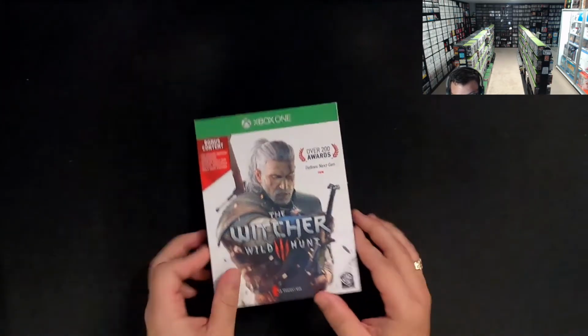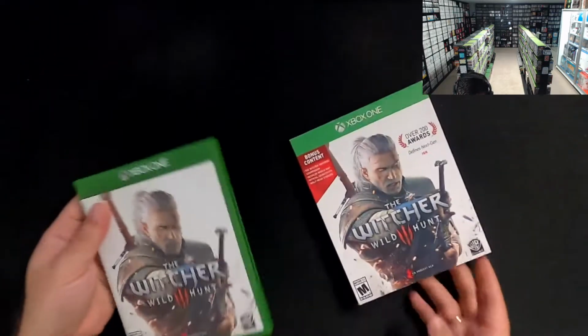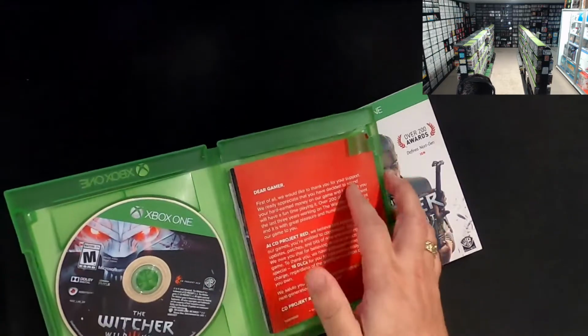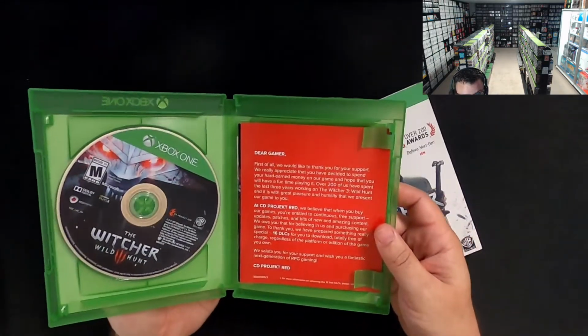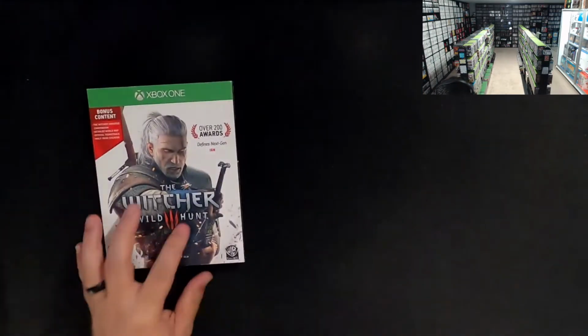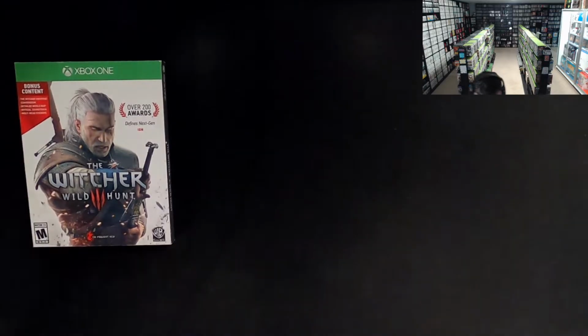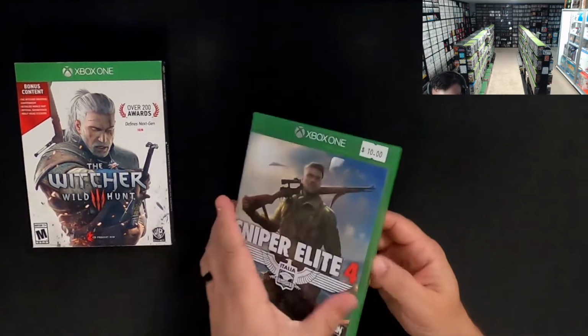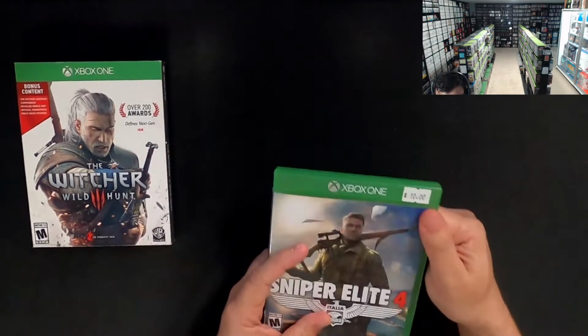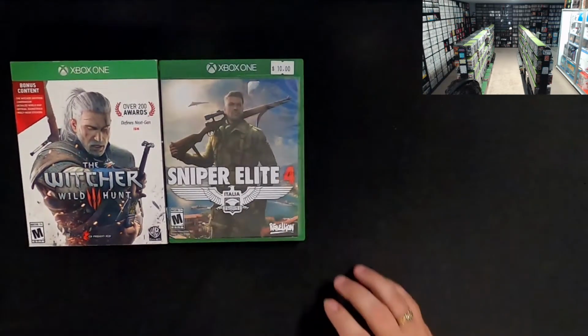Witcher 3 Wild Hunt with the slipcover. Very happy about that. This is a lot of paperwork. Good grief. That is a lot. So, was able to get a copy of The Witcher 3 Wild Hunt. Also got a copy of Sniper Elite 4. These prices are this person's store prices. I did not pay these prices, thank goodness.